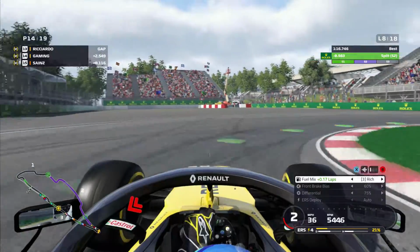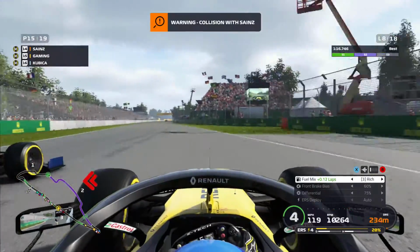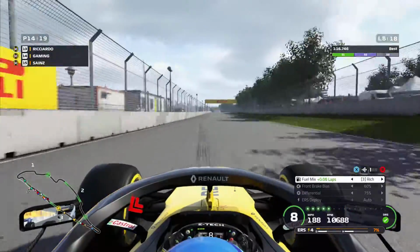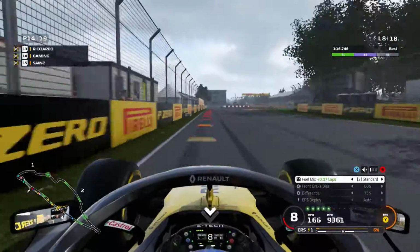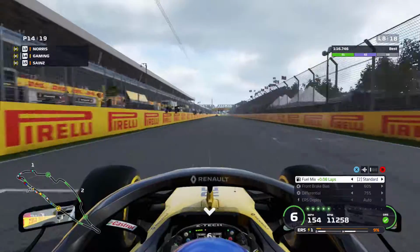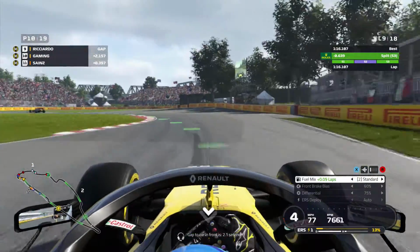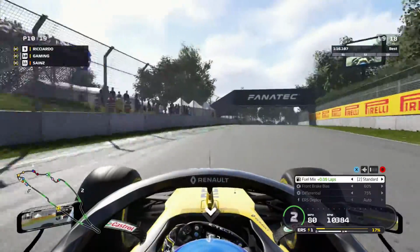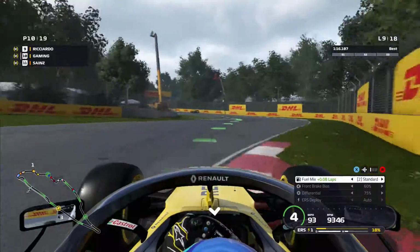Oh no, I think my... Oh no, doing okay. Bit of contact there. That's not my fault. Oh, I got DRS. Oh, he's catching me slowly though. Yes, we got ahead of him. Gap to car in front is 2.1 seconds. The sun started to show up a bit as well, so that's probably a sign of good things to come. Hopefully.